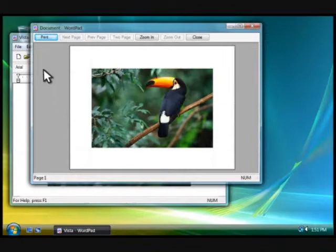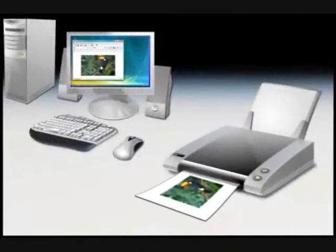Print Preview shows exactly how the pages will print. If you like what you see, you can print from here. Now you know the basics of printing a document.